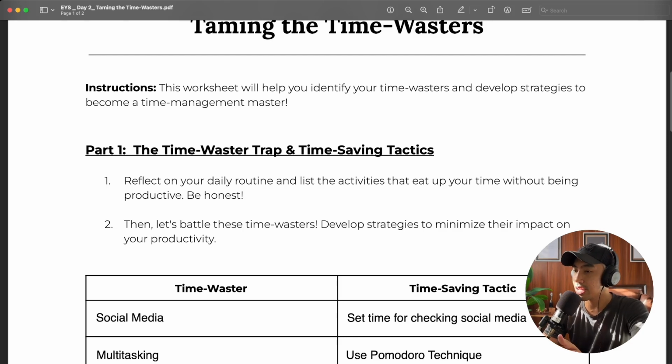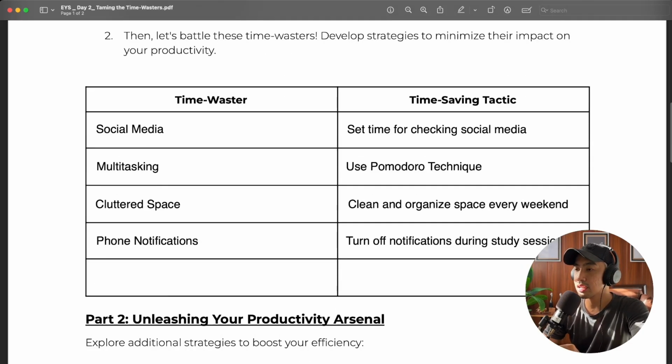So I already filled it out. Time wasters, I wrote down social media, multitasking, clutter space, and phone notifications. On the other side, a time-saving tactic for social media is to set aside specific time for checking social media, not during the study sessions. For multitasking, use the Pomodoro technique to provide focus for 25 minutes straight.